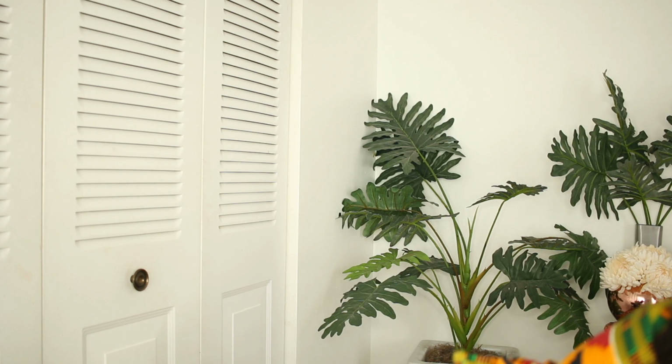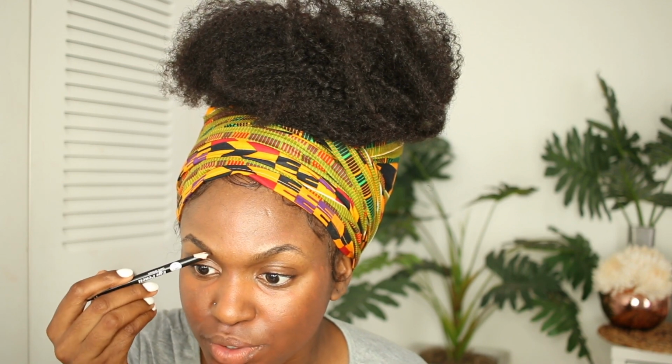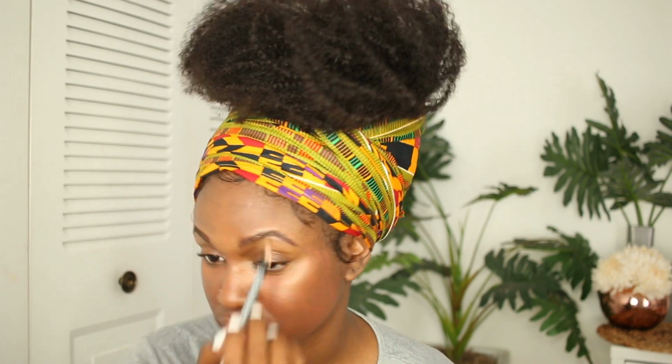So yeah, let me start doing my eyebrows, which is a struggle in itself. Where's my pencil sharpener? Oh god. Sharpened it, and then I'm basically gonna create some strokes. My eyebrows never look like they're supposed to. Every single time it always looks different. It's just a pot of beans.